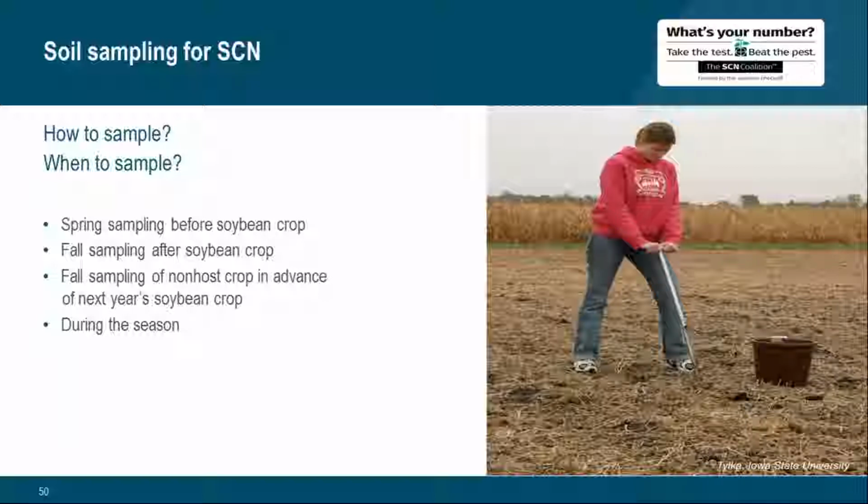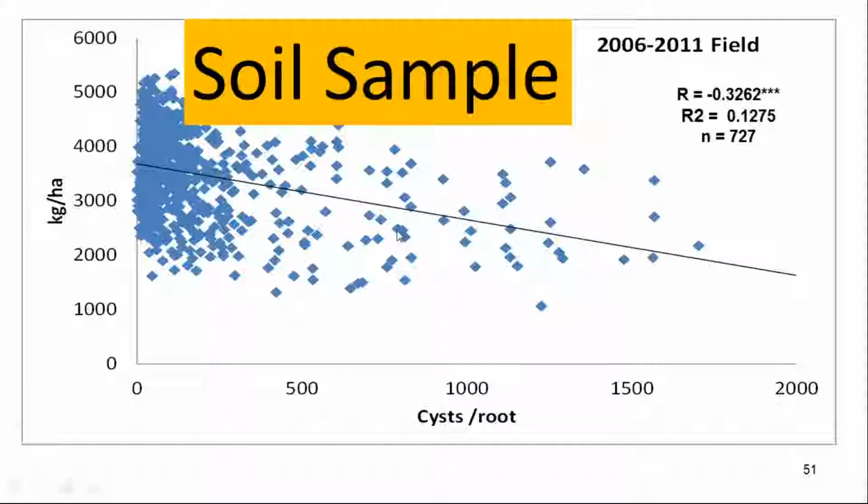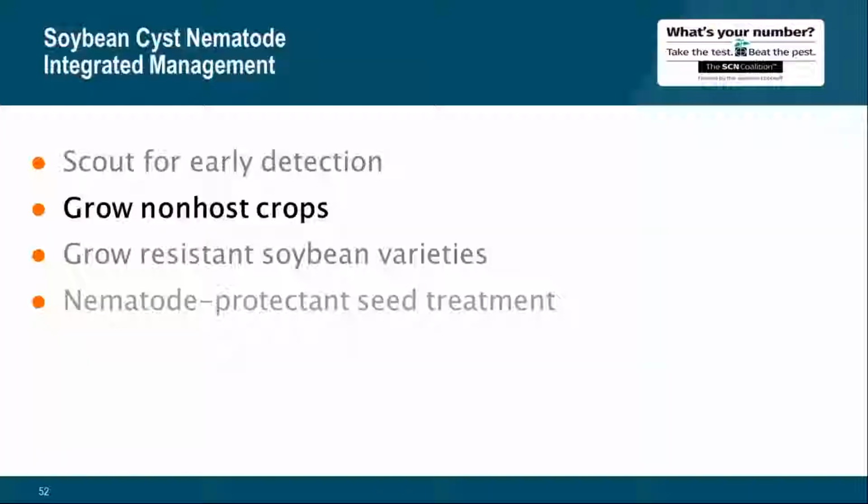And as well, if you're just trying to find out if you have soybean cyst nematode, you can do that anytime during the season to find out if cyst nematode is present or not. And why is it important? As I said, it's a means to evaluate your management, and it gives you an indication. The higher the cyst nematode levels, the cysts in the soil, in this particular case we're looking at cysts on the roots, but as you get higher populations in the soil or cysts on the roots, there's a drastic decrease in yield over time. So again, soil sampling can help us. Knowing your numbers can tell you whether you're at a higher or lower risk, or what the impact potential is in that field as well.